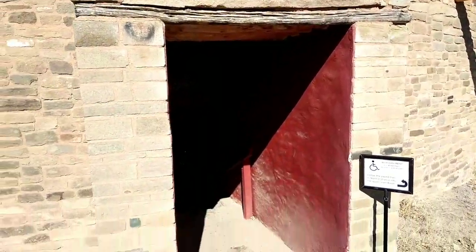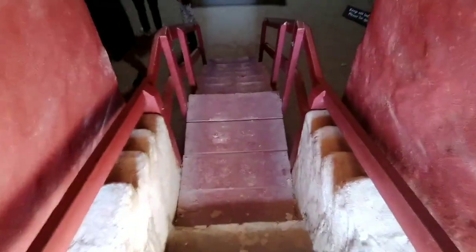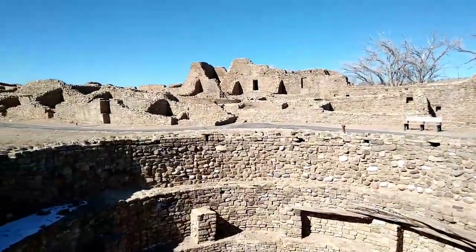A kiva is a circular building. They have a lot of these kivas in all of these ancient Ancestral Pueblo sites, but a lot of them are open, so you can't really see what they were thought to look like inside. But if you go through the Great Kiva here at this site, you can see what they thought it looked like inside. They basically had these timber roofs that they built.